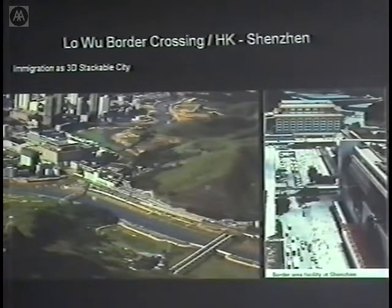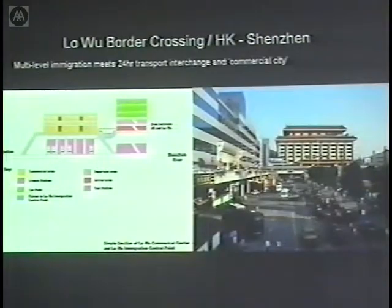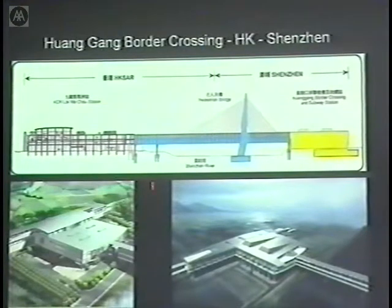So it's an incredible stacking of different programs at this immigration point, as you can see here in the section. And like the central picture I showed you, they also have a bus stop with this commercial city on top, and that's the immigration building that you have to go up and down. This is a new one. An immigration point's not enough, apparently, because there's a lot of traffic. And this is the new border crossing, which will be 24 hours, which they are going to build quite soon. It's actually a suspension bridge between the Hong Kong side and the Shenzhen side. But as you can see, again, it's a very 3D kind of development.